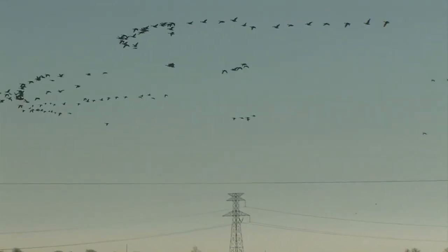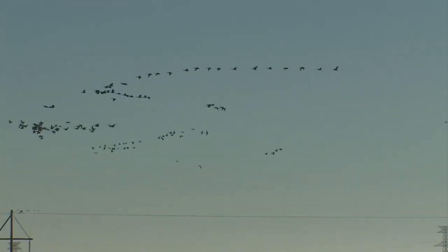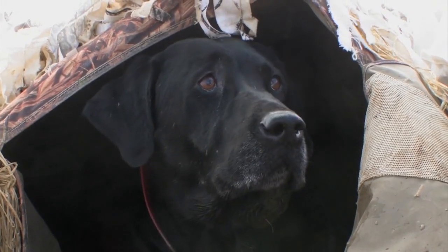You had said that the birds basically were feeding kind of all over in the area, but we're right in their flight paths. So we're going to suck them right down to us. Basically running traffic today.